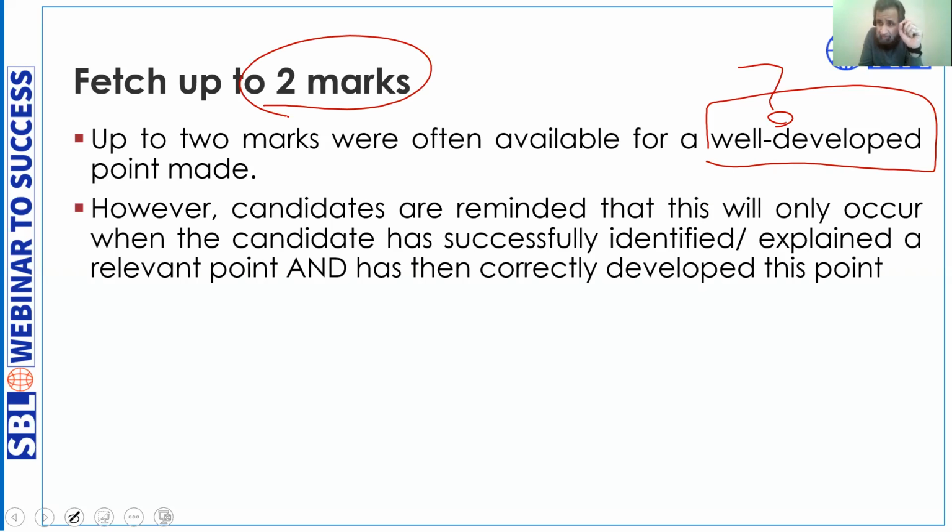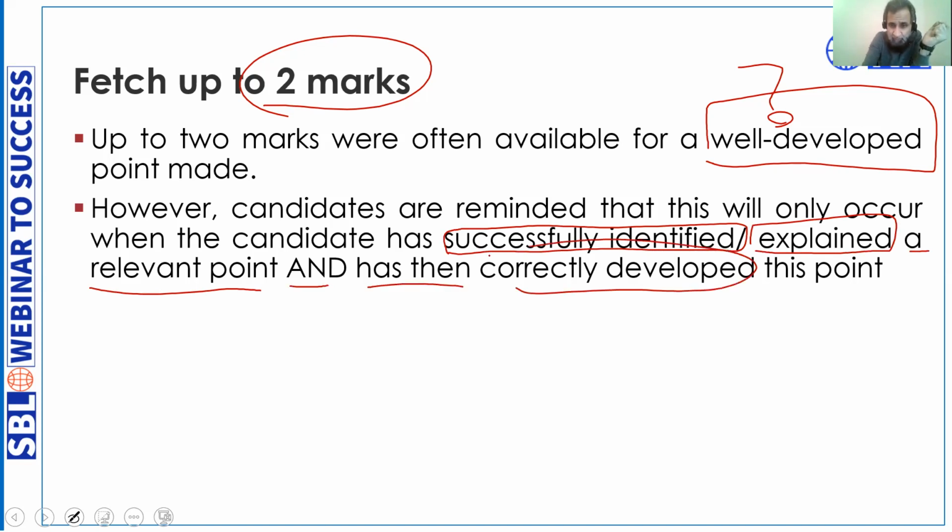However, candidates are reminded. This is the examiner wording. I've taken this wording from the examiner report, from the March-June 21 report. However, candidates are reminded that this will only occur when the candidate has successfully identified something from the case study and successfully explained a relevant point and has correctly developed the point. So if you have picked up the right point from the case study, you have explained the point in the right direction of the case study, you have developed the point in the right context of the requirement, then that will be a well-developed point.